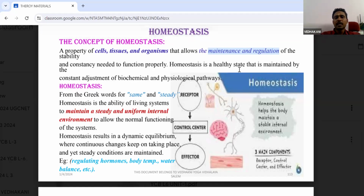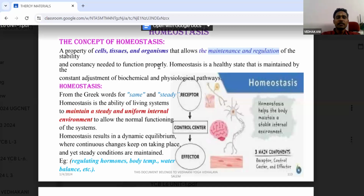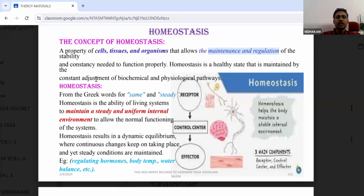Homeostasis is a healthy state that is maintained by constant adjustment. That is a constant adjustment of the biochemical and physiological pathways.